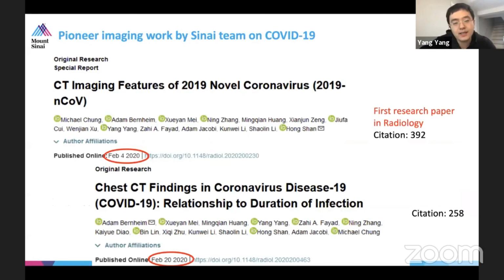Luckily, our Sinai team, from when the outbreak started in China, could get data from our collaborating hospitals, and we published several papers in Radiology back in early February. I think one of the papers may be the first research paper in Radiology on this. When we interacted with the radiologists as they analyzed the data, we found some interesting clinical questions to answer.